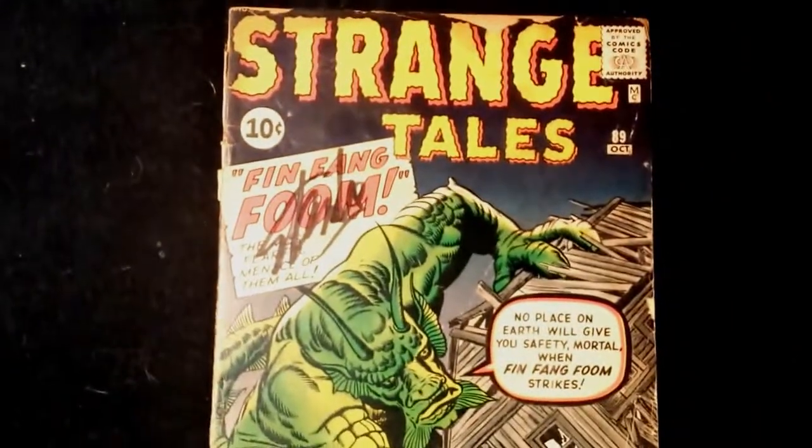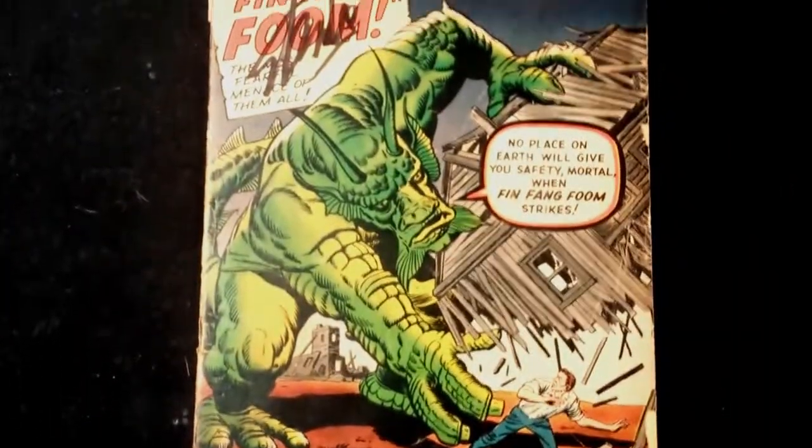Book. So, still pretty to look at. And it's still pretty to look at. I think so.